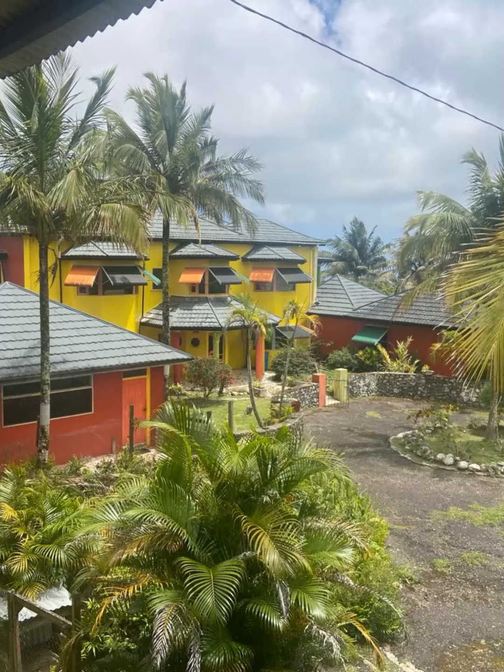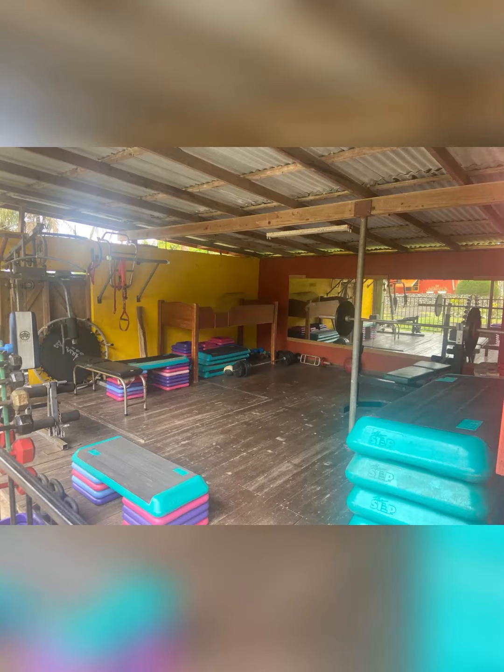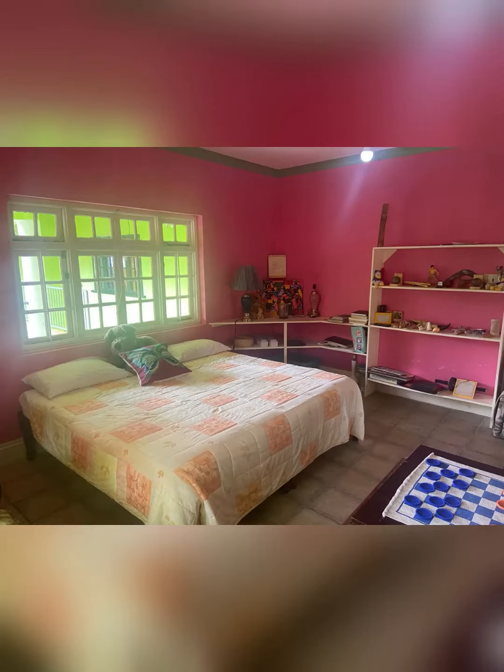Another building close by houses 6 one-bedroom units with an ensuite bathroom, and a 7th which is bigger and can hold up to 8 beds. A third building accommodates 3 bedrooms, 2 bathrooms, living, dining and kitchen.